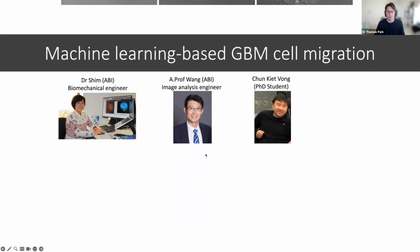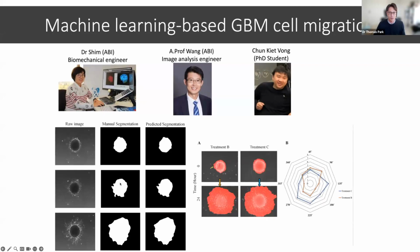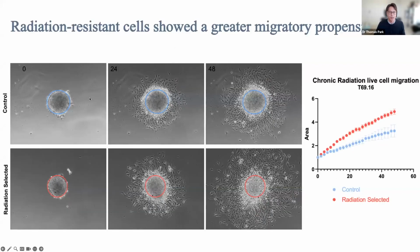But although it's clear, we just wanted to make sure that we weren't biased. So I approached some very talented engineers to see if we can just use machine learning and image algorithms to pick out the migration patterns. And this was done by the PhD student Chun. And we use this to quantify exactly those experiments. And again, as you can see by eye, but as you can also see by computer algorithm quantified metrics, the radiation selected cells were migrating much faster away, covering more area than the controls.